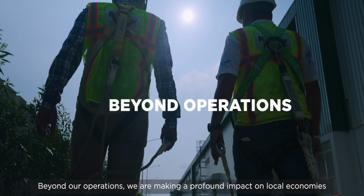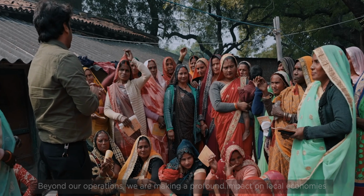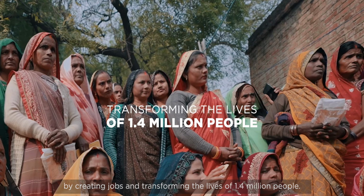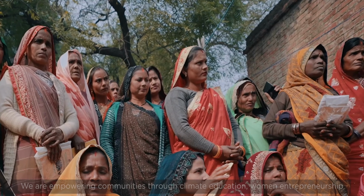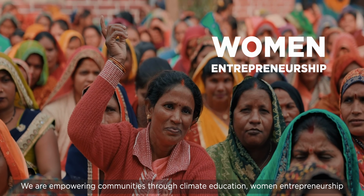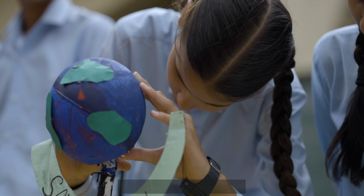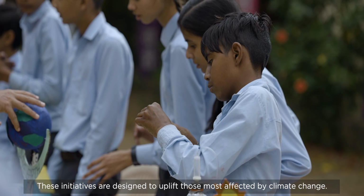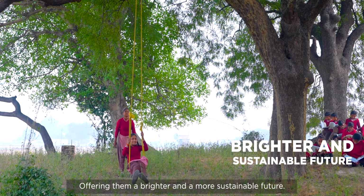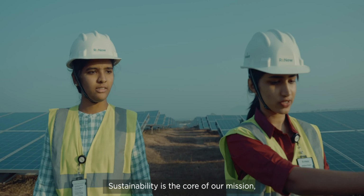Beyond our operations, we are making a profound impact on local economies by creating jobs and transforming the lives of 1.4 million people. We are empowering communities through climate education, women entrepreneurship, and energy access programs. These initiatives are designed to uplift those most affected by climate change, offering them a brighter and a more sustainable future. Sustainability is the core of our mission.